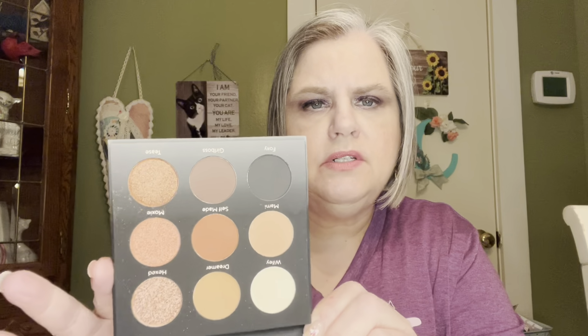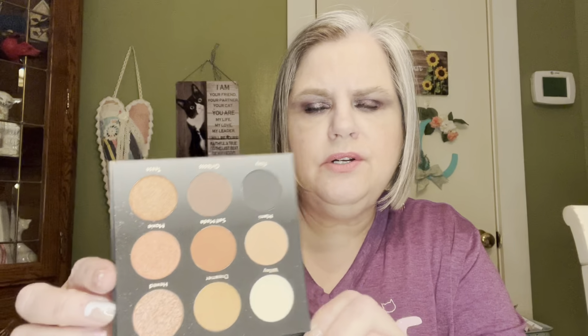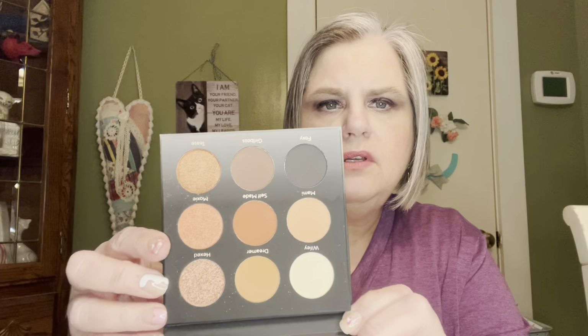Look how pretty that is. Beautiful neutral shades. I love it. These are all shimmers here, and really nice shimmers, like almost glitters. Beautiful. Thank you, Jason. I love it. I love this giveaway. Thank you so much.